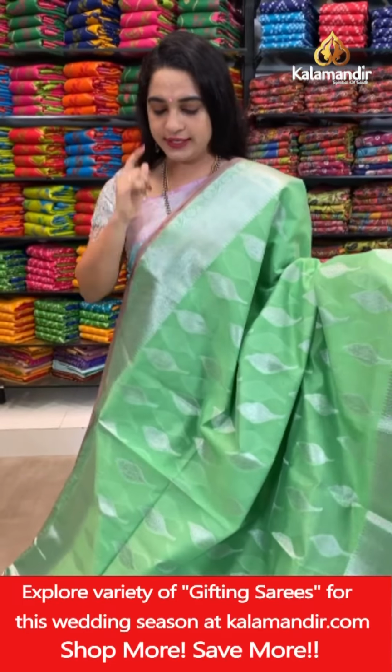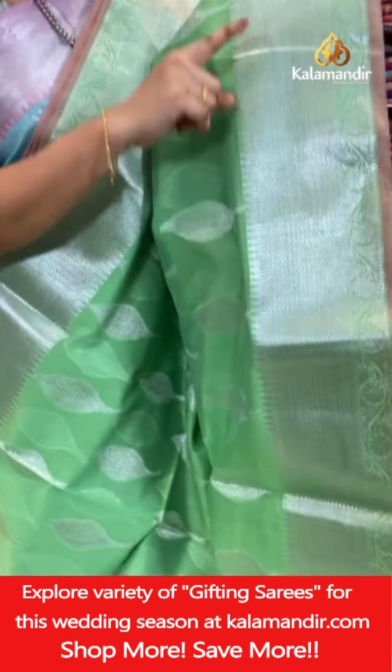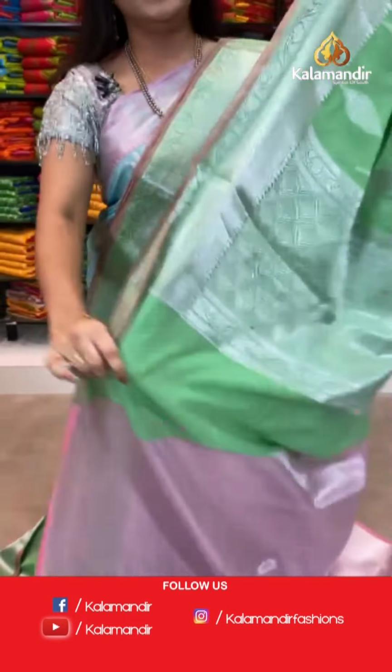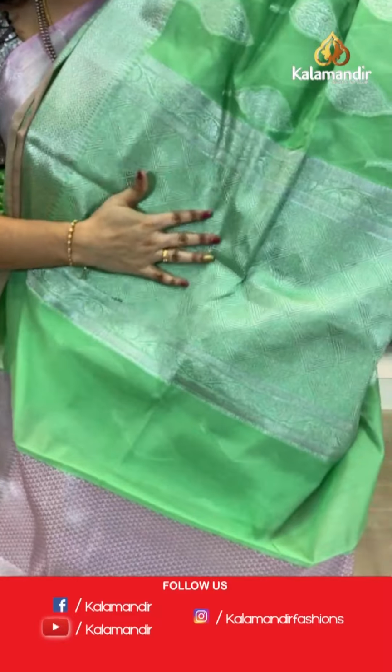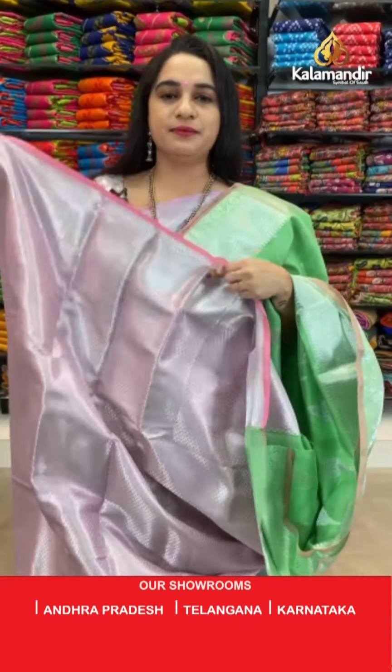Pastel green color sari, very classy, right? And you can check all of our bodies with the leaf motifs and the border self color with zigzag waves and floral weave. And here is the pallu, self color pallu with the symmetrical diamond brocade in silver sari. And the blouse is contrast brocade blouse with the border.